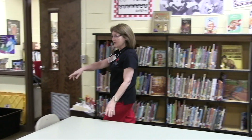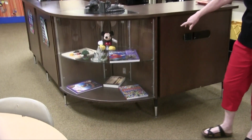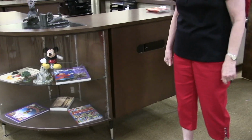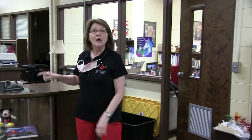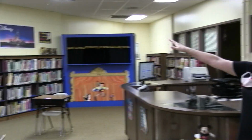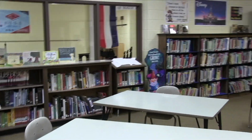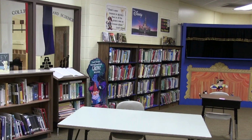Now, in our display case, we have some things about Walt Disney. Imagineering, those are the people that dream up all these great things they do at Disney World. And hey, we might just take a trip to Disney World virtually, but it'll be fun. All right, so otherwise we've got our usual displays about seasonal things, school books, going back to school, you know, that's what's going on now.